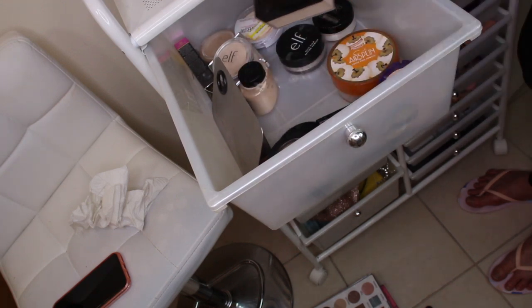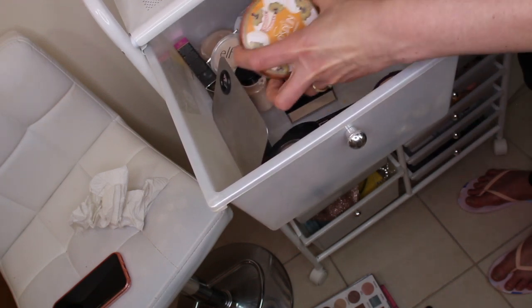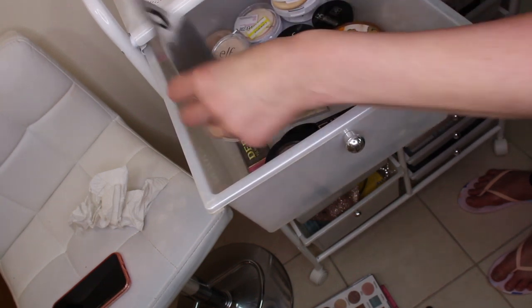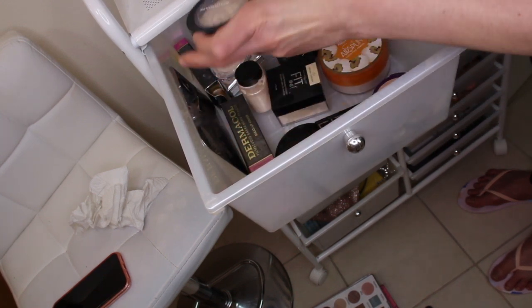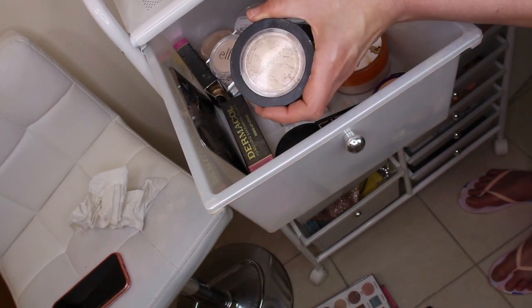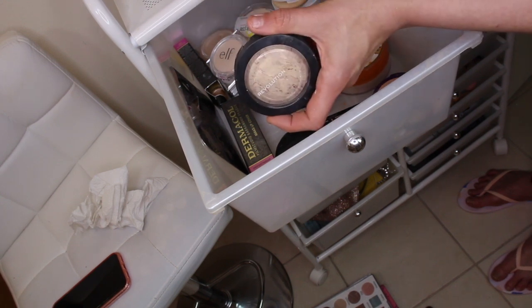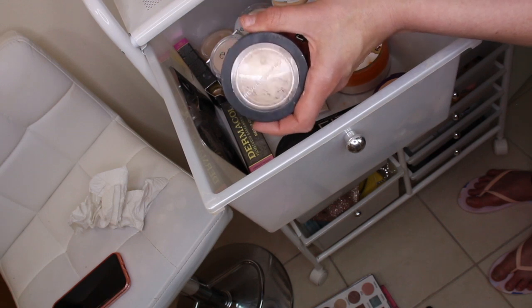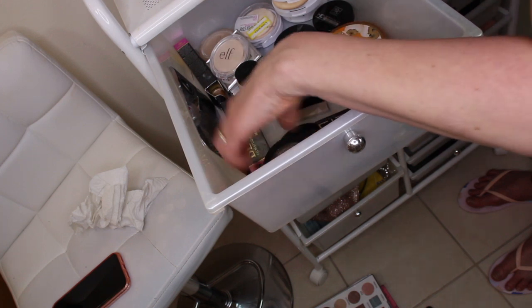Maybelline Fit Me, one of my favorites. It's amazing. The air spun, smells like crap, but it's great. A mixing little thing. And if you live in the UK, you know what that is. Revolution Skin Finish Opalescent. Thank you to Missa for Make Me Up, Missa. She got me on it. Love it. And the finish and glow, amazing.